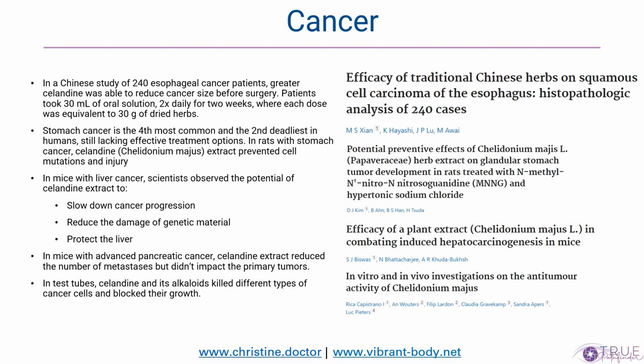In a Chinese study with 240 esophageal cancer patients, it was shown that greater celandine was able to reduce cancer size before surgery. The patients in the study took 30 milliliters of oral solution twice per day for 2 weeks, where each dose was equivalent to about 30 grams of dried herbs.